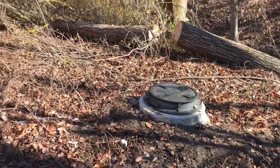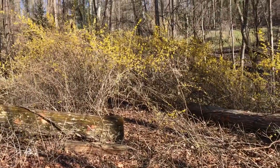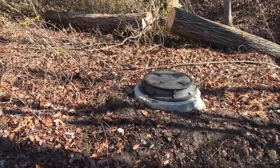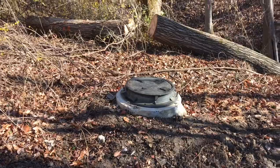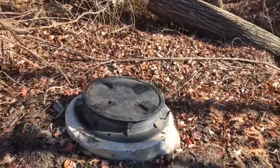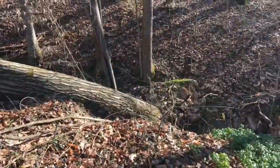It looked hideous. The previous owners kind of let the bushes, the forsythia, grow up around it, so it kind of hid a lot of it. But man, it was still pretty ugly. So we had hoped that we were going to be able to take it down at some point and kind of disguise it back here. Well, then the tree fell on it.